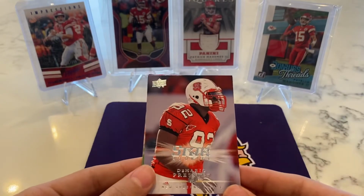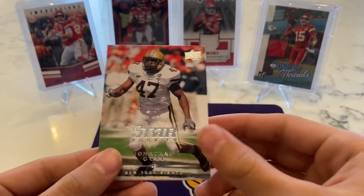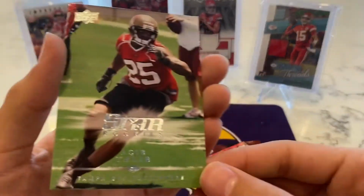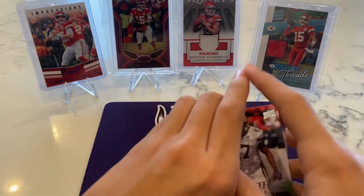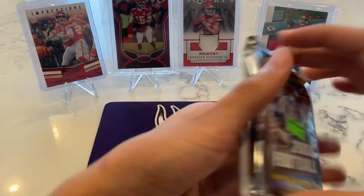And then star rookies. Presley. Jonathan Goff. And our last card is Aqib Talib. That's pretty good. He just retired too. So that's a really good rookie card. So that's a pretty good first pack. A good rookie, and a good rookie jersey card.